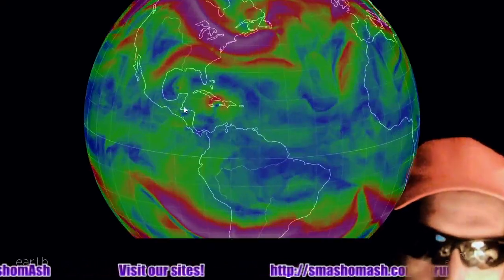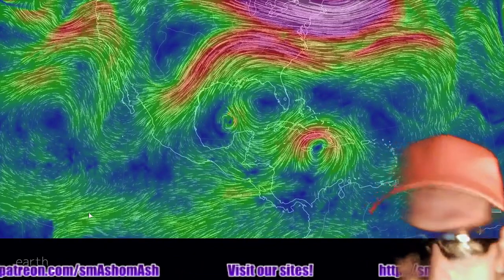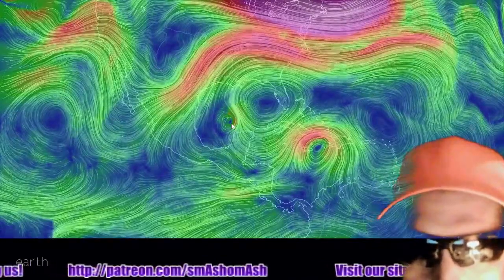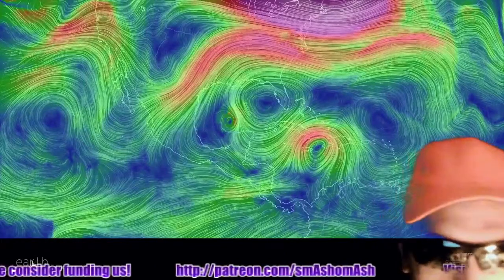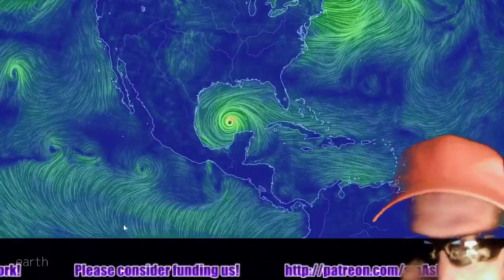We do see a small jet stream input there associated with that hurricane. That is not a good sign. Although it is not rotating clockwise. If you see an anticyclonic action at the top of a hurricane at the jet stream level, not good. Here are the surface winds, if you're wondering.